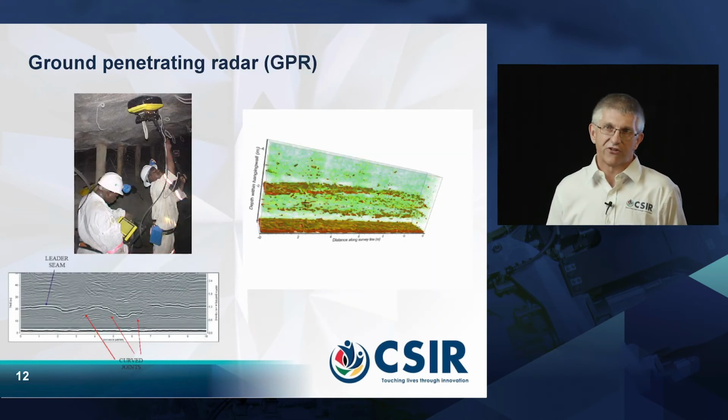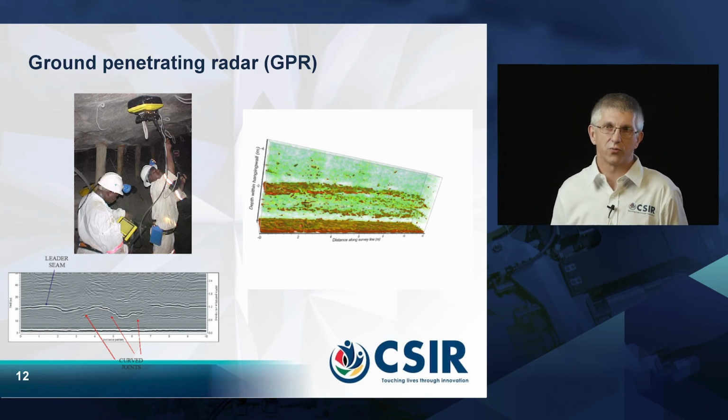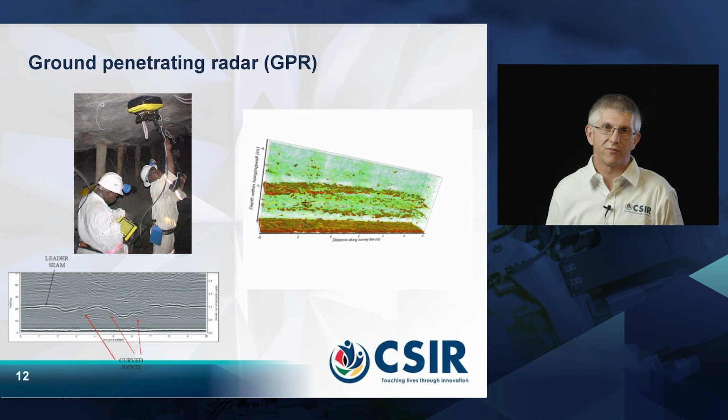Ground penetrating radar works on the same principle as the Borehole radar. The only difference is that your sensors are, in this case, handheld, and it works at a very much higher frequency than the Borehole radar. This implies that you have a much shorter range, but your mapping accuracy or resolution is much higher. So it's got a very specific purpose that it's used for. It's used to scan the immediate hanging wall or roof of the excavation, to look for any structures that could cause a fall of ground or instability in that hanging wall.